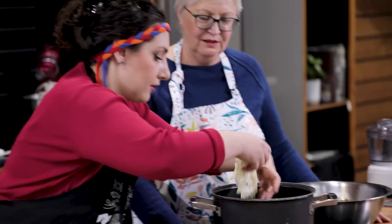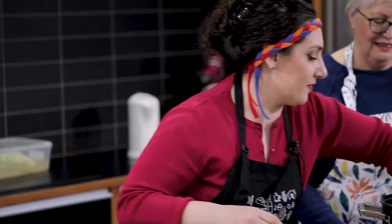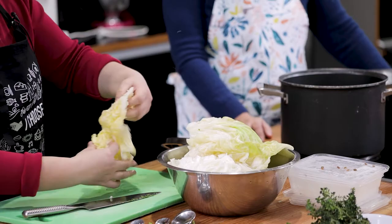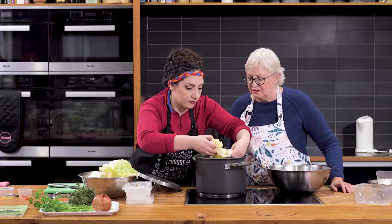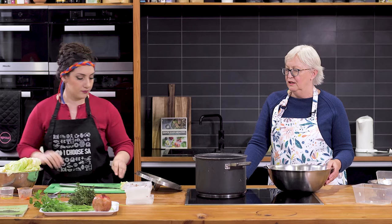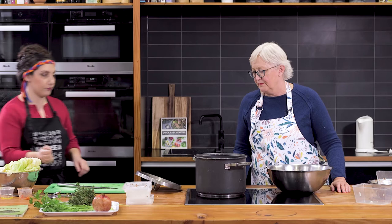So in the past, probably there were no non-stick pans, so people had to come up with ways of not letting it stick to the pan and burn. It's using everything. So you don't need fancy utensils to make this. You can just have chopping boards, a bowl, a good knife, some spoons, a good pot, and you're good to go. Yes, so we can start probably wrapping.